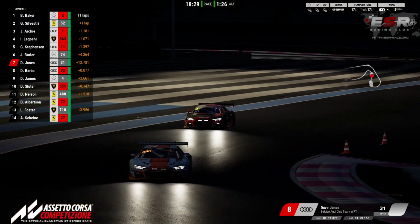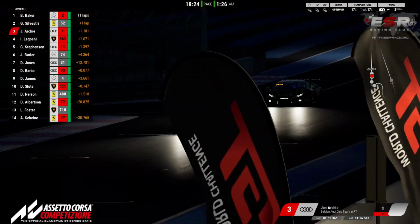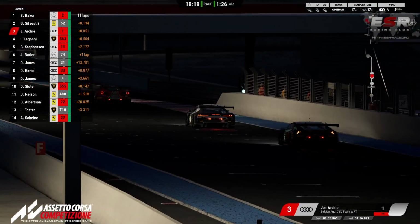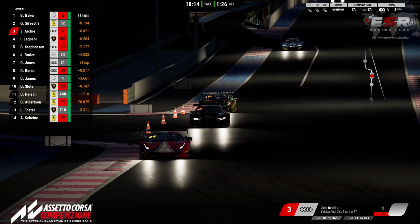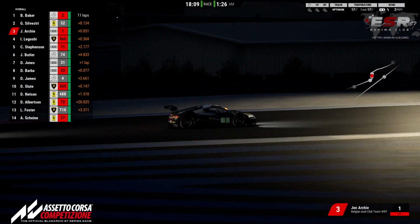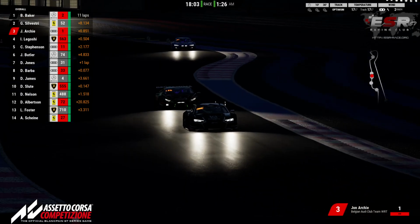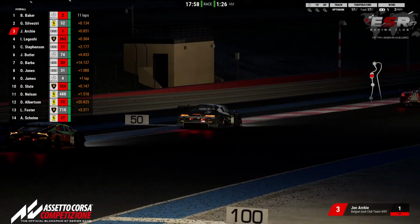Meanwhile, Legoshi and Archie have caught up to Silvestri. Wait, wasn't Legoshi in front of Archie? No. Oh, okay. They almost had a bit of minor contact in the last turn. As I theorized, it seems like Legoshi is catching Archie faster than Archie is catching Silvestri. So this could be hairy. We'll just say that.